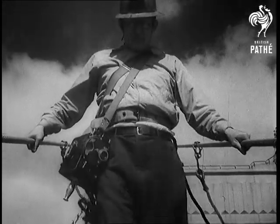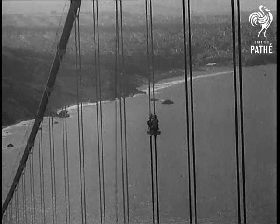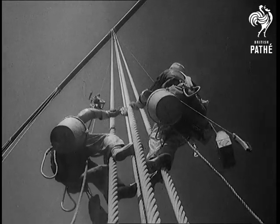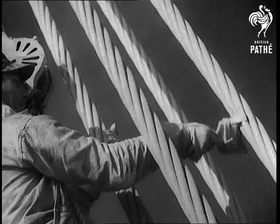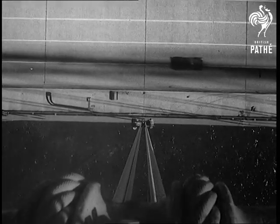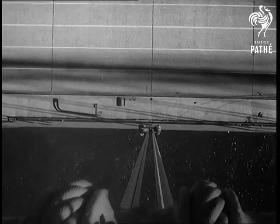above the swirling tides. To protect the bridge and its cables from the salt spray of the Pacific Ocean, the men sit in tiny bosun's chairs, suspended by a slender thread of wire from the main cable high above. They have to be as strong as Hercules, and have nerves as tough as the cables they're painting.